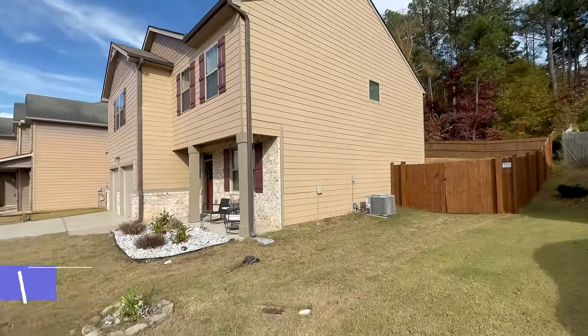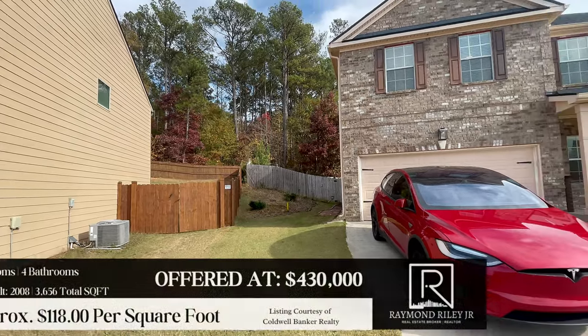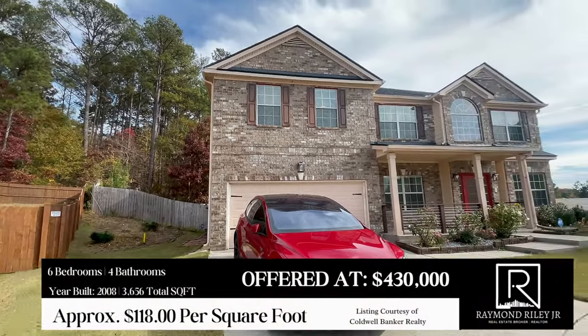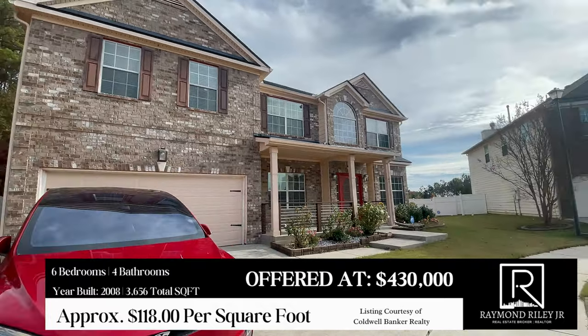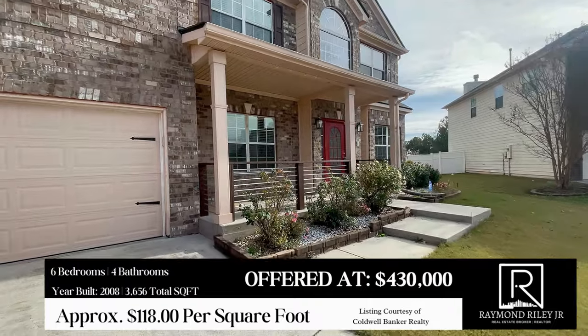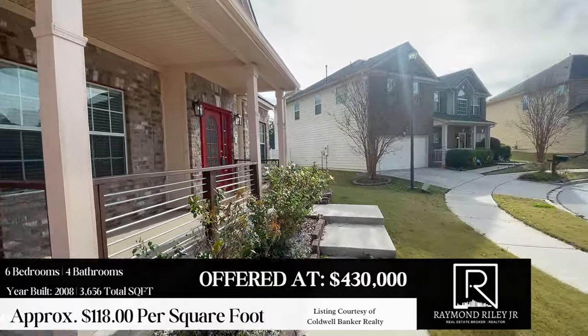Without further ado, the specs are as follows. This home features 6 bedrooms, 4 baths. The finished square footage comes in at 3,656 square feet. The home was built in the year 2008. Finally, the house is being offered at $430,000, bringing the cost per square foot to $118.